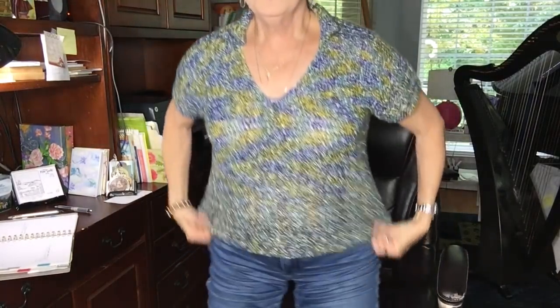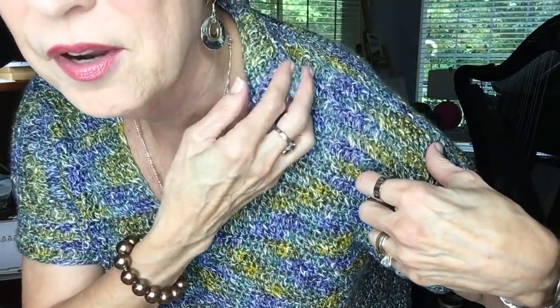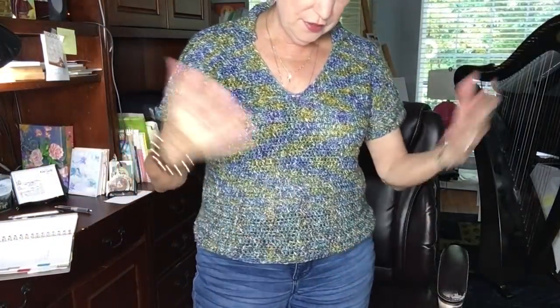This one is made from Stylecraft Tweety. Not available anymore, which is the story of my life. This is a beautiful, beautiful yarn, and I love the way the colors just kind of mixed in together. It's navy blue, kind of a royal blue, and there's some green in there as well, and I love the green. It's so beautiful, and it turned out really nice, but again, this is not available.